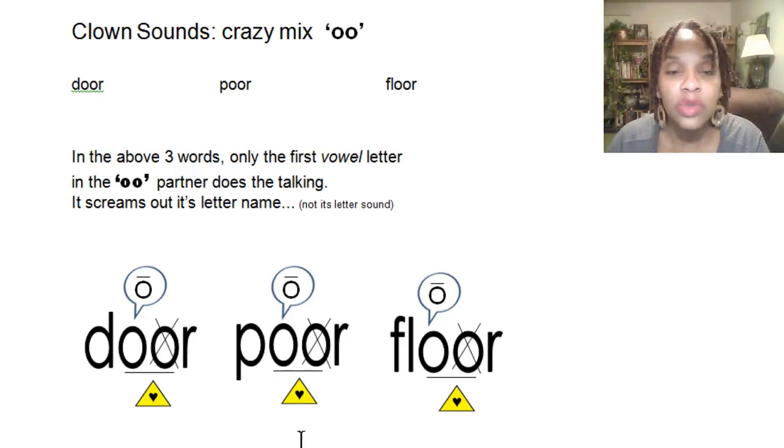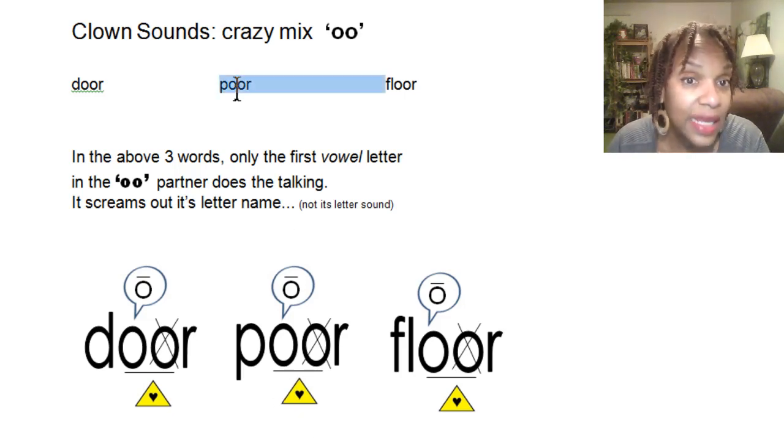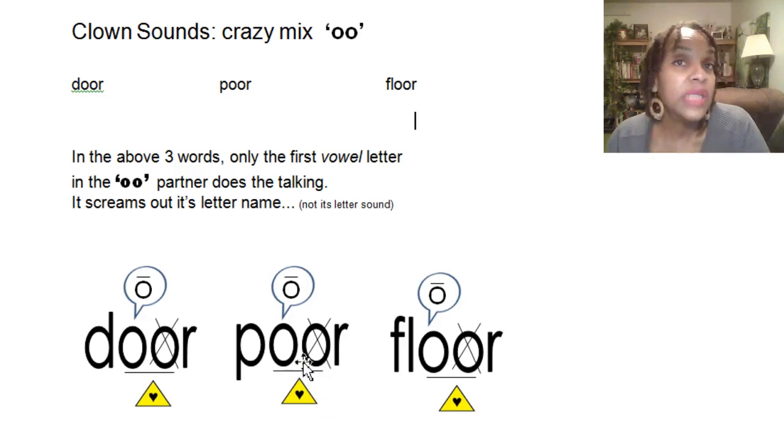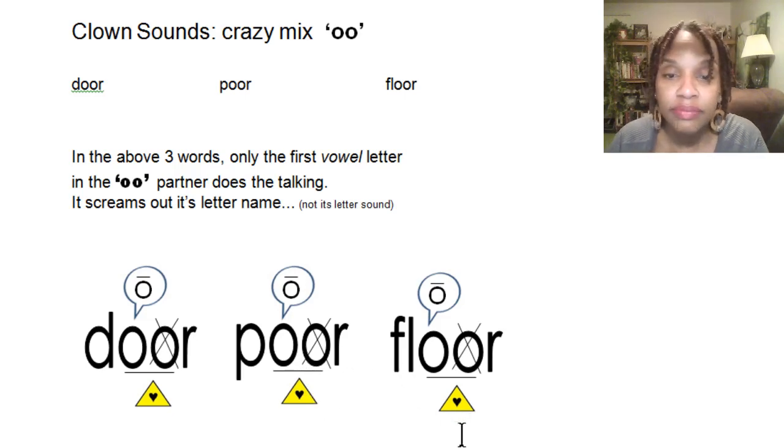Let's do a second one. Using the sound out clues I provided for you, can you tell me what this word is before I give you the answer? Did you say poor? Good job. If you have no money, you feel poor. Again, when you look at this word, if you didn't know, based on the clues, based on the sound out rules that we've learned, this word looks like it would rhyme with "moo," but it's pronounced poor. And again, the partner's clowning around. All you hear is the O, poor. Last one, same thing.